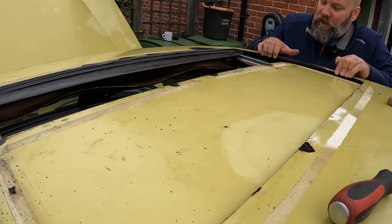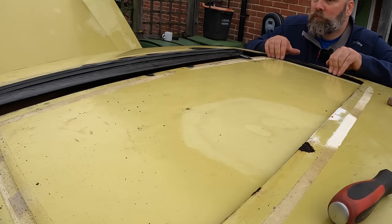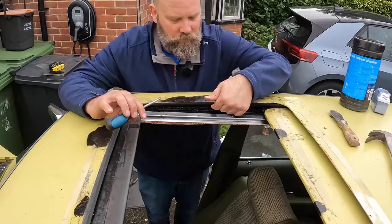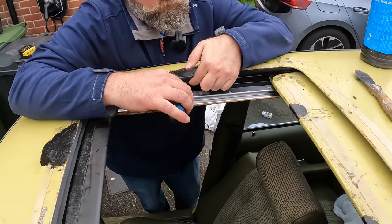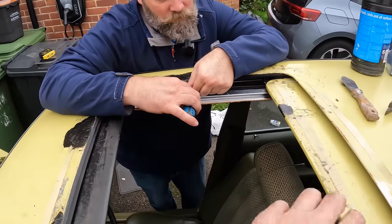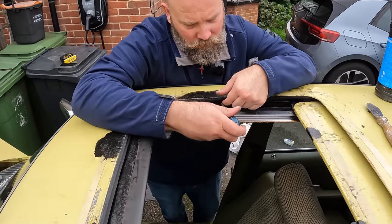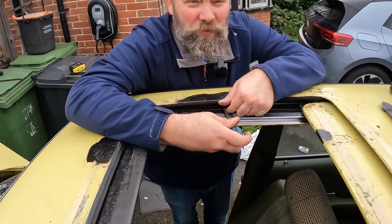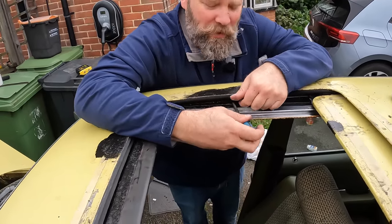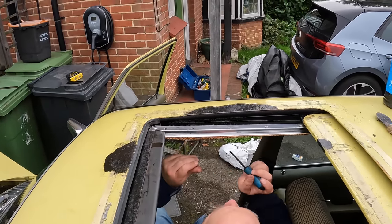I can definitely feel it catching on this. So that's the point where it's getting stuck. Yeah, it's hitting here, look. It seems to be snagging on this driver's side one. We're taking this side out again because it wasn't in there when it was shutting previously. We wonder if there's some kind of deformation on this side, so we're going to see if it will close again. If we take the... Got it.